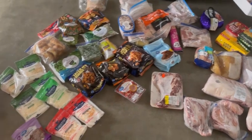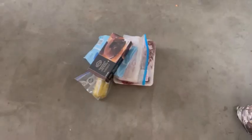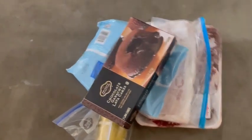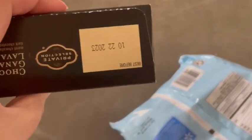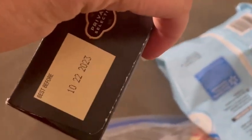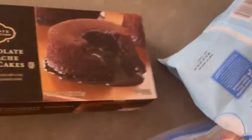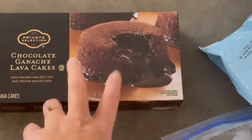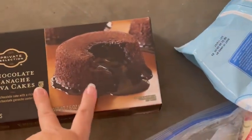So all right, that's it. All right, I've got a little pile of stuff to take in the house. These lava cakes have been in there forever, at least since October. I feel like it's been longer than that, but I'm gonna take those inside. Hopefully someone will eat these this week. Shouldn't be a problem.